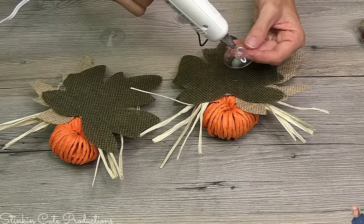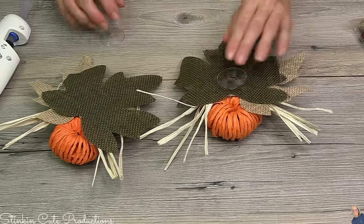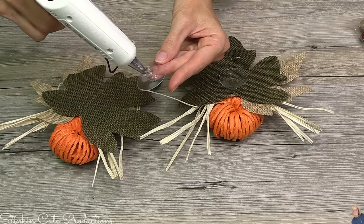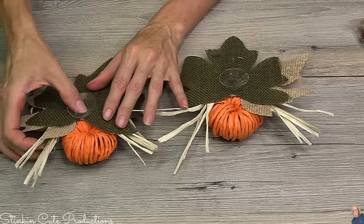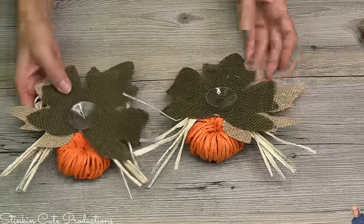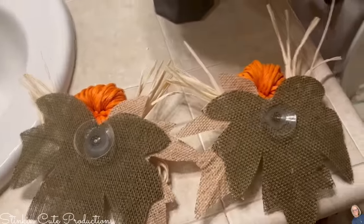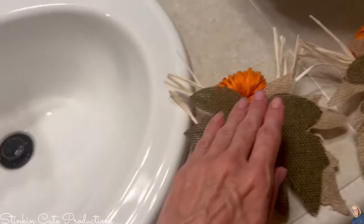On the back side here, yep, this is where the challenge item comes in. I'm gonna put a bit of hot glue, more than a bit of hot glue, on the suction cup and adhere it onto the back of these pieces. Where am I going to put these pieces? Well, look here. These pieces are perfect for adding that holiday decor into your bathroom just by making decor pieces that you can apply to your mirrors, the corner of your mirrors.